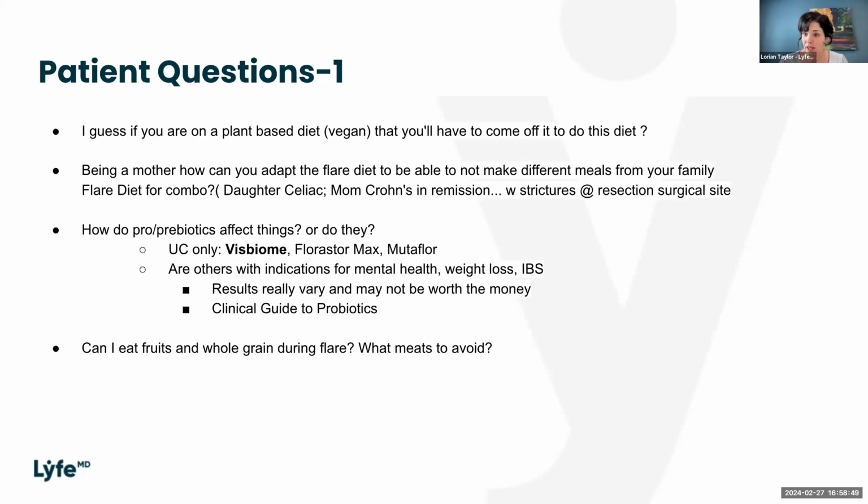For IBD, there are some probiotic recommendations, but only for ulcerative colitis. There's been no evidence suggesting that probiotic therapy helps patients with Crohn's disease. The one that we regularly recommend as part of LyfeMD would be Visbiome, but there are a couple of others that are also recommended in that clinical guide. And they actually have all the research studies listed under the probiotic. So you can go in and read for yourself what the evidence is for that probiotic in ulcerative colitis. They do have other indications for other things like mental health, weight loss. There are a number of different ones for IBS.